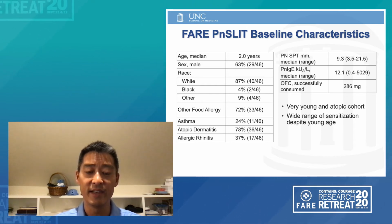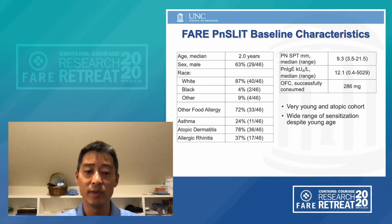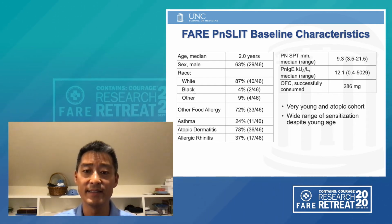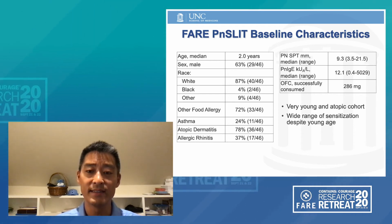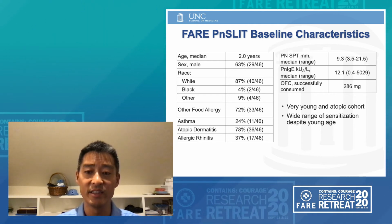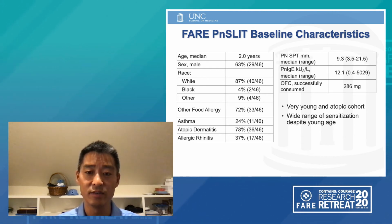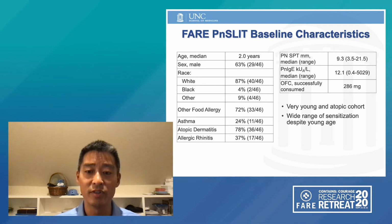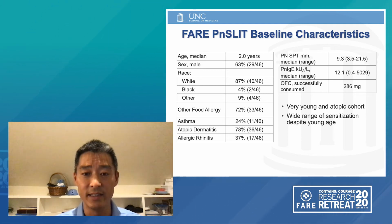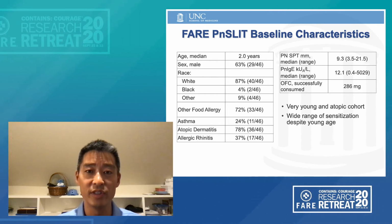And many, if not the majority of patients, having multiple food allergies and eczema, as well as a subset having asthma and allergic rhinitis. When you look at markers of sensitization, the skin prick tests, as well as the peanut-specific IgE, what you see is a wide range, despite being as young as 2 years of age in this study.